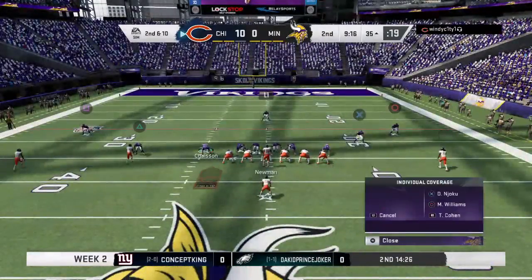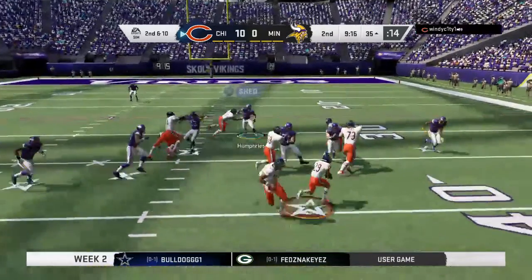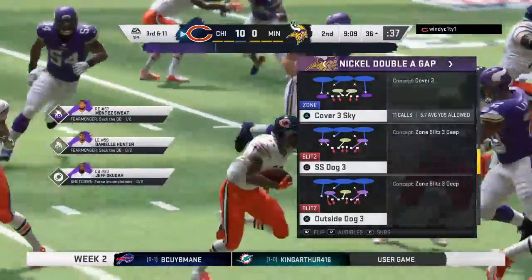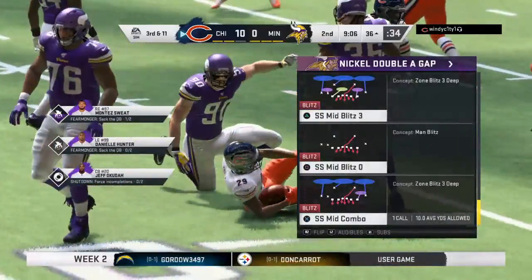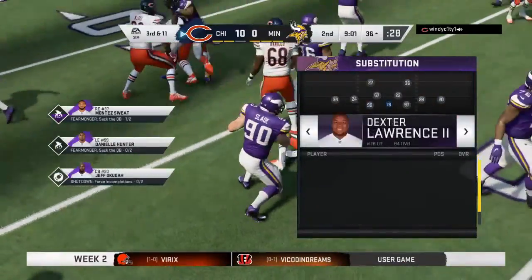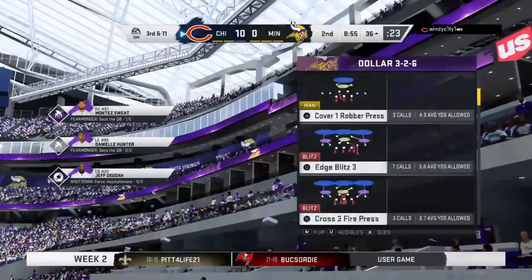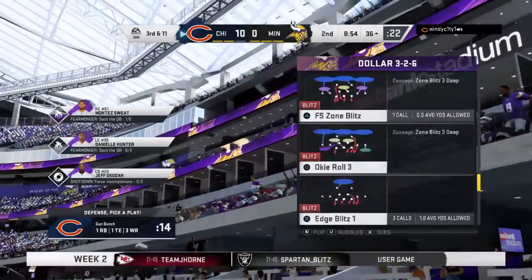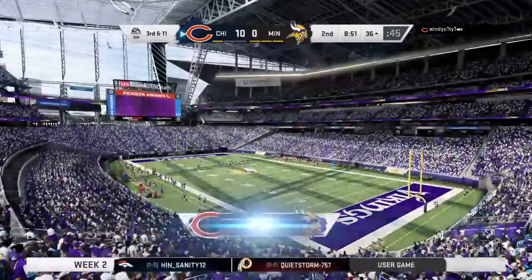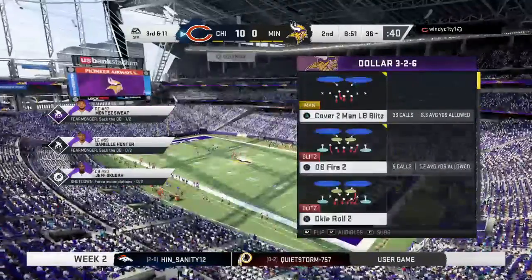Here's 2nd and 10 now from the 35. They'll run on 2nd down with Cohen. And not even back to the line of scrimmage this time as they're on him quickly once more. It'll be a loss of 1, and that's going to lead to a 3rd and 11. Now the Bears going to use the 2nd of their timeouts. So as they take it over, we step aside.